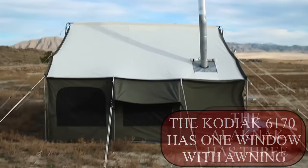When it comes to my thoughts on tent versus weather, if you don't plan on being outside in the rain, I feel the Kodiak is going to withstand the elements better, both cold and hot. We tested these tents side by side on a 55 degree daytime and 40 degree nighttime test for a week in the desert. Being able to open the six large windows on the Kodiak cools it down quickly on those hotter days, and it breathes so much better than the Alaknak.